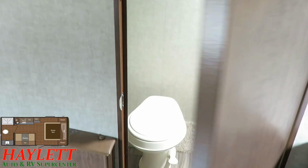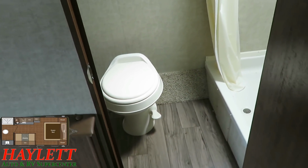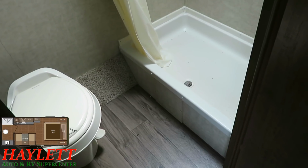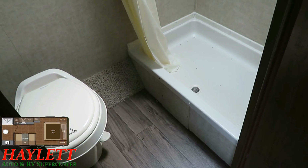Back here in the bathroom area, a very important note I wanted to look at in this one is that it's a tub, not a shower. Or no, backwards, it's a shower, not a tub.